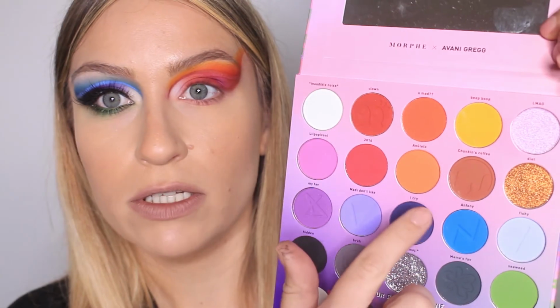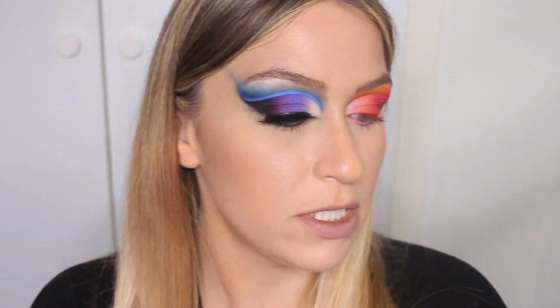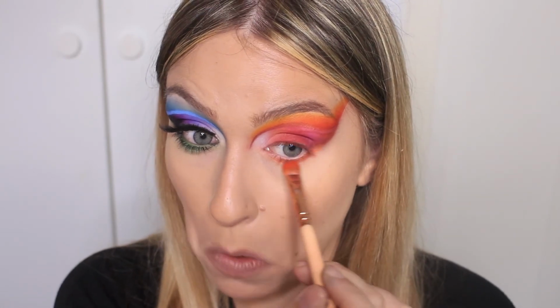So guys, my camera died, and while I was waiting for it to charge again, I put lashes and mascara and everything on this side. So I'm just gonna finish off the lower lash line. I'm gonna start off with this orange shade here, which is called Annulele or whatever. I don't know what it's called, something like that. This shade is gorgeous. It's kind of like a pastel orange.